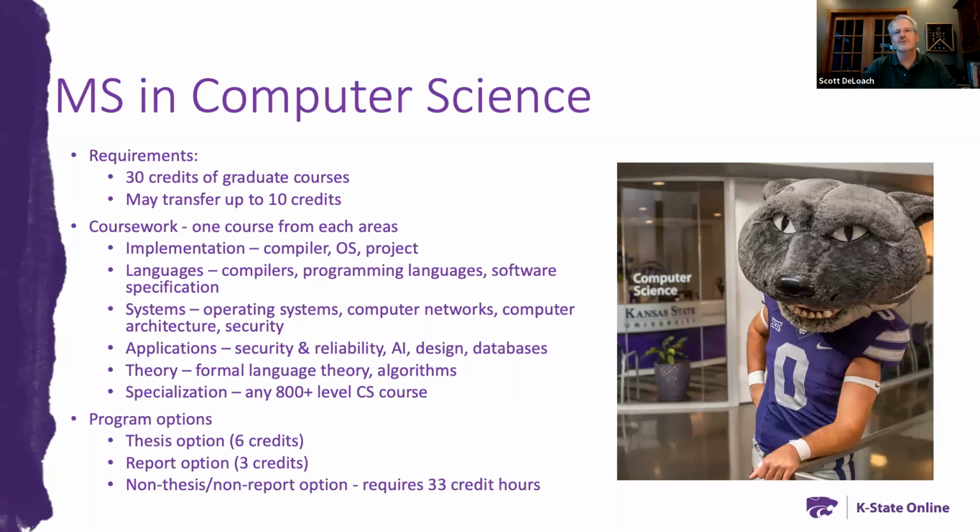And so our master's is actually very flexible. You basically have 30 credits of graduate courses you have to take. You can transfer up to 10 of those. So if you'd been working somewhere else on a master's degree and wanted to transfer in, you can transfer up to 10 credits there. And the way we set it up, there are no required courses per se.